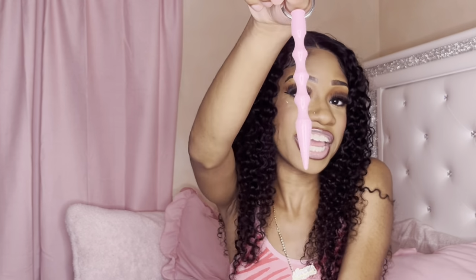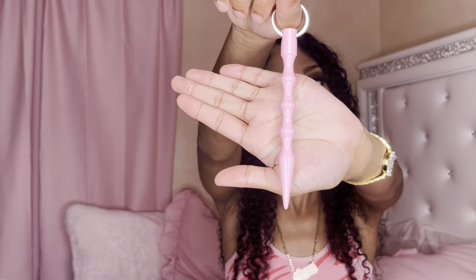And I'm not gonna lie, the world is crazy. You never know what you might need on your keychain. So I did get this, and it's pink and it's cute. So I'm liking it. I'm loving it. So yeah, period. You see her.